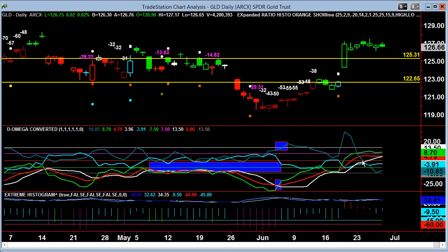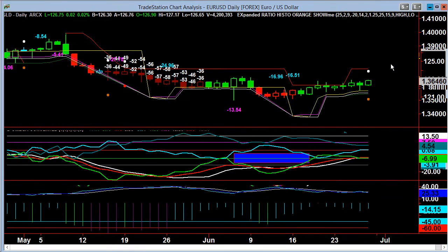Gold, likewise, has just been kind of flattening out after we had the huge pump. Nothing in particular here in the safety zone down here. Good long trend buy setup there, so there's plenty of support liquidity-wise, keeping gold upwards.